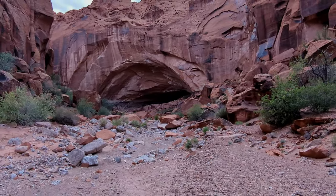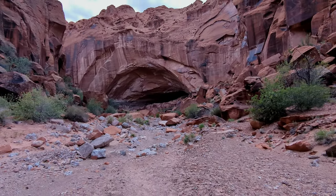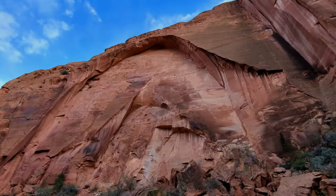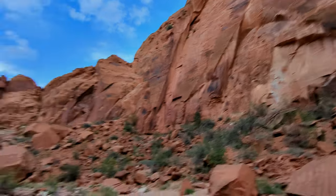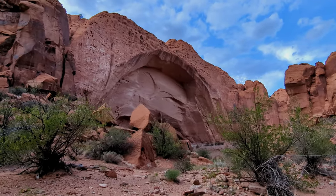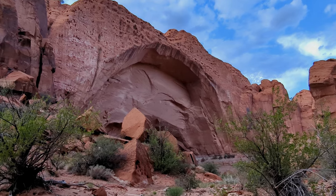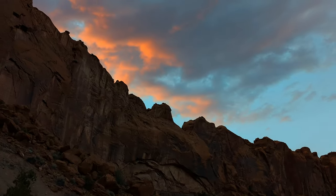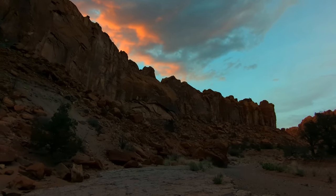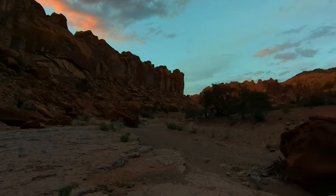Wolverine Canyon is just one big undercut arch after another. We had that one down there. And then this one. And then this big one up there. That's awesome. Look at that sky, very cool. Okay, a little bit farther and then we gotta find a camp.